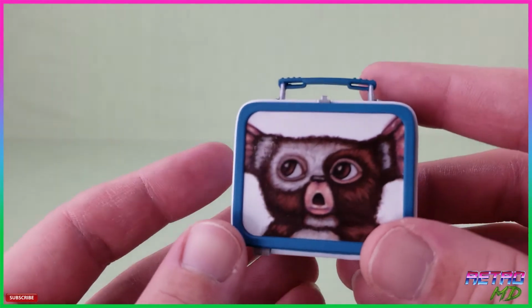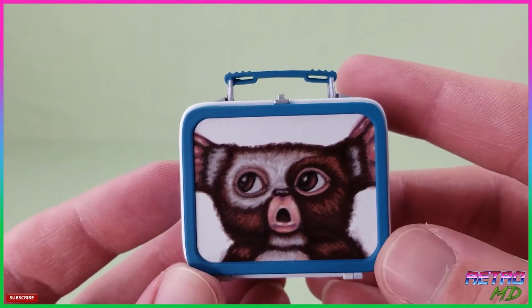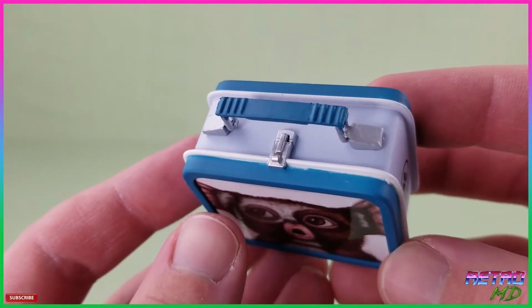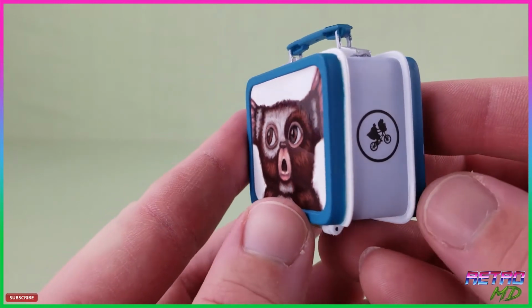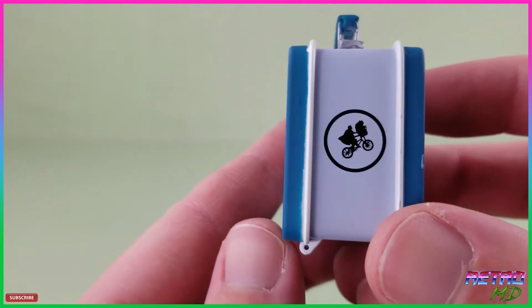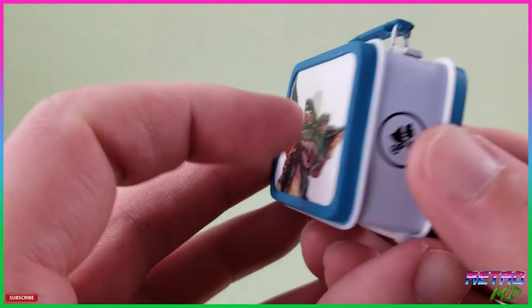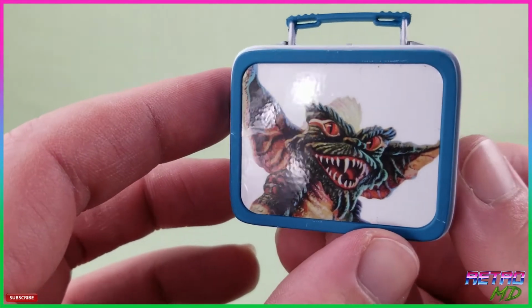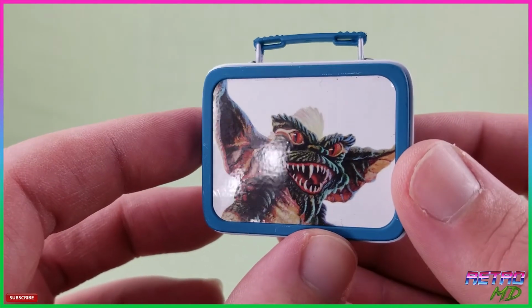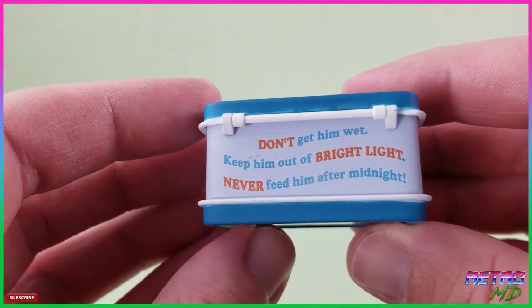The last accessory is my personal favorite from this figure, and that is his lunchbox. On one side we get a hilarious image of Scared Gizmo. There's a handle on the top so the gremlin can carry it. On the sides we get the Steven Spielberg Amblin logo, which is the E.T. and the Bicycle Basket logo. On the opposite side of the Gizmo we get an illustration of Stripe. On the bottom of the lunchbox are the 3 rules for the Mogwais you must never break.